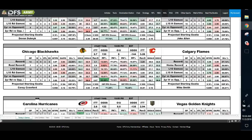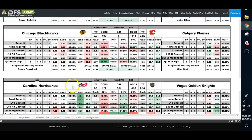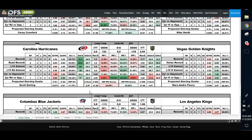Carolina, not a very good spot, but their offense is running fairly hot. There will be a lot of guys to look for in that offense, but I don't like the 2.6 ITT. I don't like the fact that their offense goals for is trending down a third of a goal a game. It's not a good sign. I don't like the fact they're only the 24th ranked scoring team in the league. Those are a bunch of downward signs on Carolina, but if you look, their recent production is up.